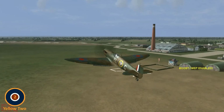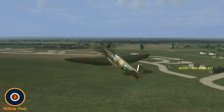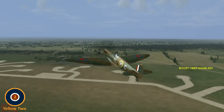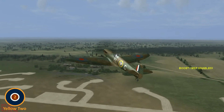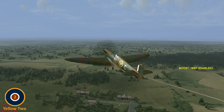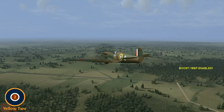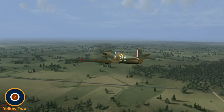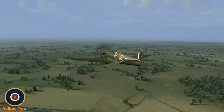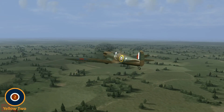The Mark I Spitfires had a top speed of 362 miles per hour at 18,500 feet, with a service ceiling of 31,900 feet. They were armed with 8 Browning 303 machine guns in the wings, and from early 1939 all production Spitfires were fitted with bubble canopies, which gave the pilot more headroom and better all-round visibility.